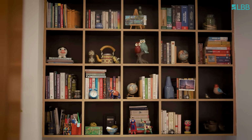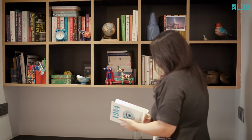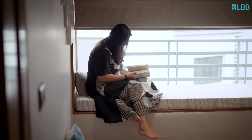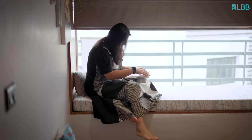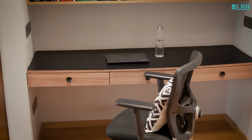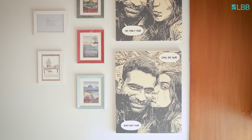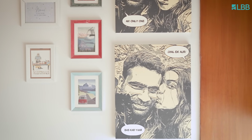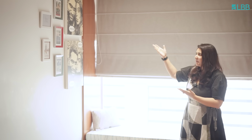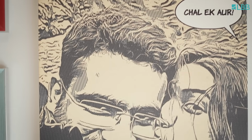Now this is essentially the place where a lot of things are happening. This is our home library. There's a patio where I spend most of my winter afternoons. There's a study. This is where I work most of the time. And another interesting thing in this room is this artwork. If you notice, these are real pictures from our honeymoon, which I comicized and created into a canvas art.